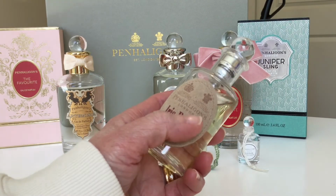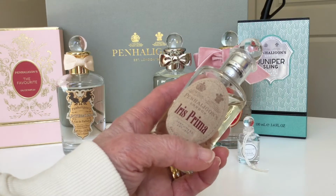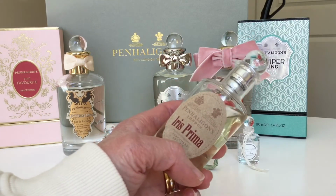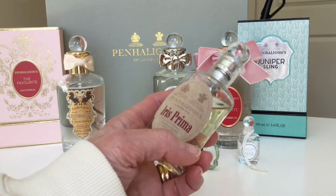It's sort of a suede, and it's supposed to mimic the bottom of a ballet slipper because it was created in connection with the English ballet. So this is just a really beautiful scent.